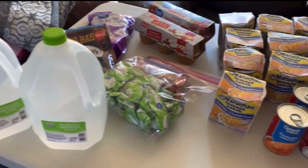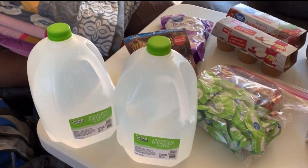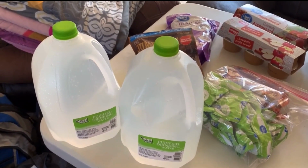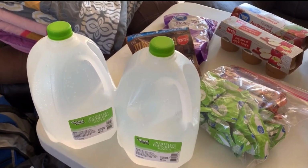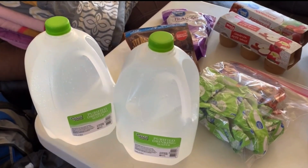And then on to water. We are lacking very, very much in the water department. Our food is done, but as far as our water, it recommends that we have 1 gallon per person per day, which would mean we need 15 gallons, and right now we only have 2.